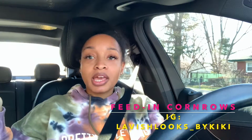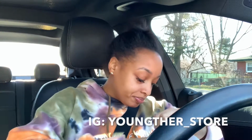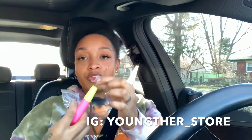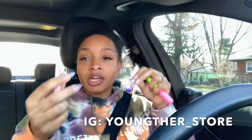So this is what came in the hair. I mean, in the packaging, see? The 8 packs of the hair, they're this size. They gave me the crochet needle, these to put in your hair, and a clip.